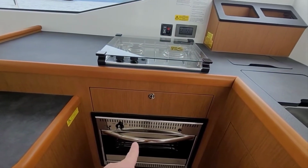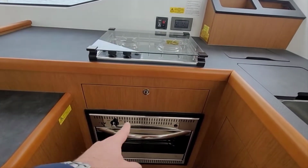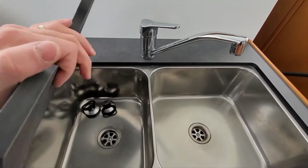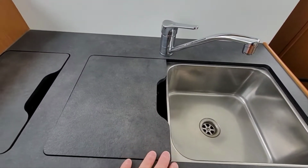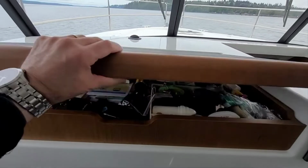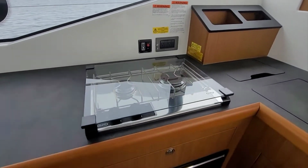So, being the Northwest edition, we've got the propane oven as well as the propane stovetop. Nice sink covers, a double stainless steel sink, deep pantry storage here, additional storage here, and then the chart drawer there as well.